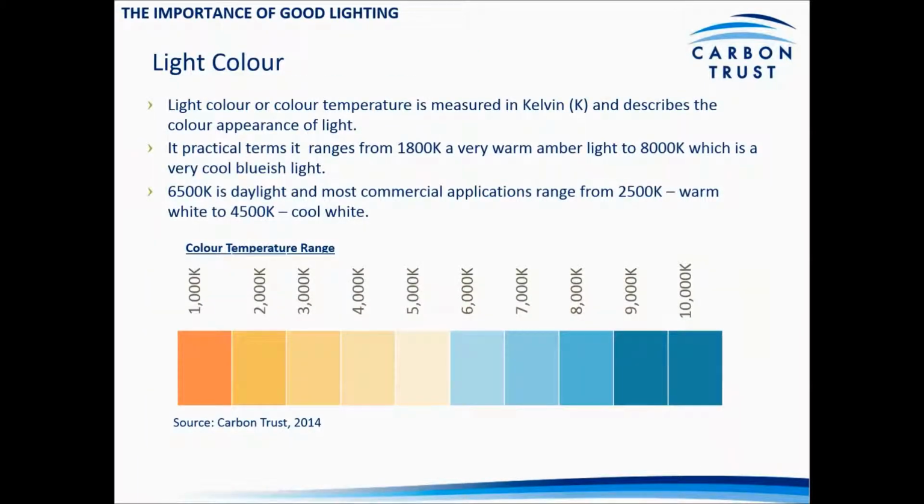Light color as well is an important aspect, and it's something that I suppose LED technology has developed to provide a wider range of options on in terms of its output. So light color is measured in Kelvin, and it describes the color appearance of light. So in practical terms, 1800 Kelvin would be a very warm amber light, almost like a candle light, and around 6500 Kelvin would be equivalent to daylight.